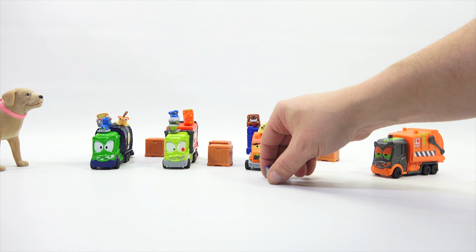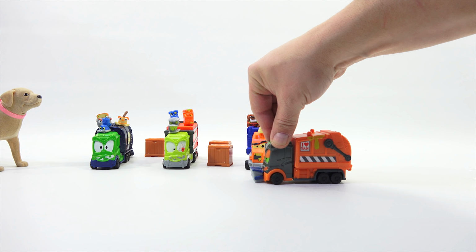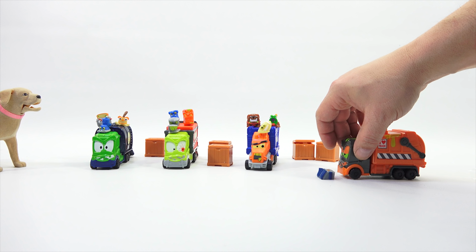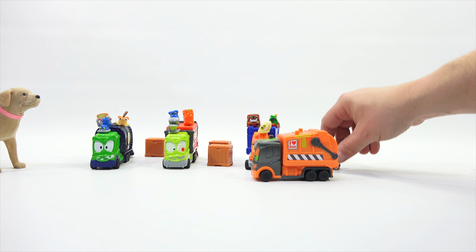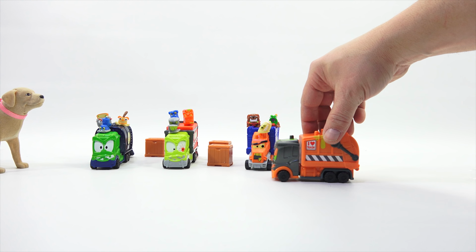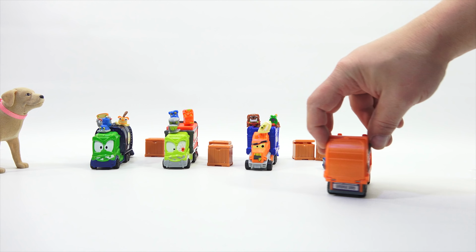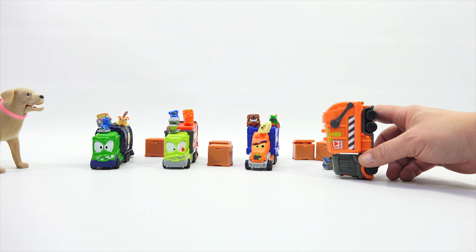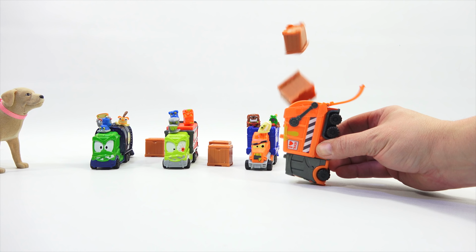Let's see if this will stop him from going. Here we go. No, it doesn't. I'll just run him full speed into my mug over here. Let's see if I can make him pop. No, I'm not going to do that. I'm just playing. Give him a rip. You never know. I had this nightmare of driving along one time and a garbage truck doing this.